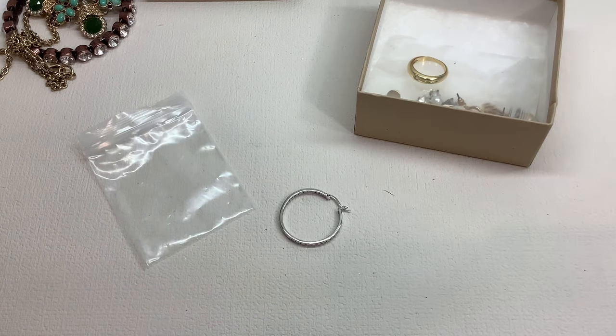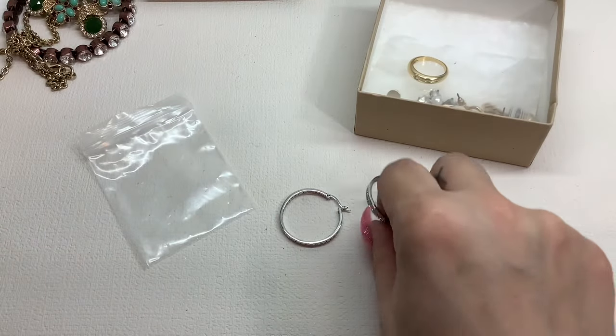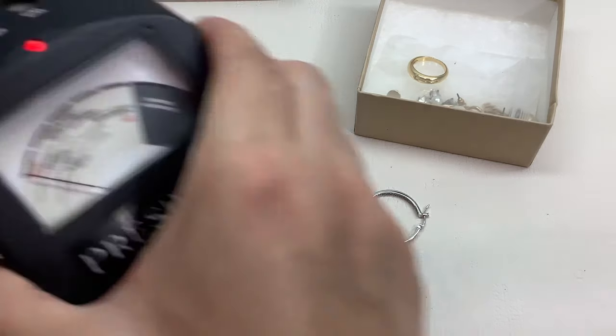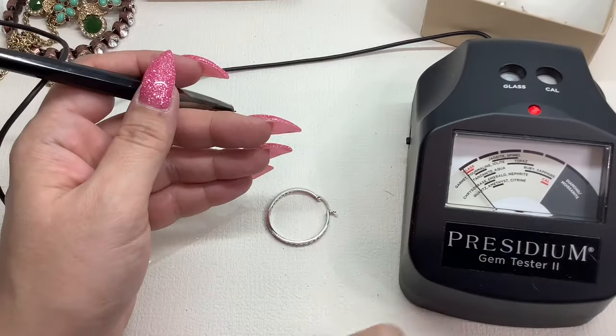Always check both because sometimes they'll only be on one earring. I think I found it. 925. It's upside down, but it's there. Yeah. So those are definitely good. Let's test the stones out.